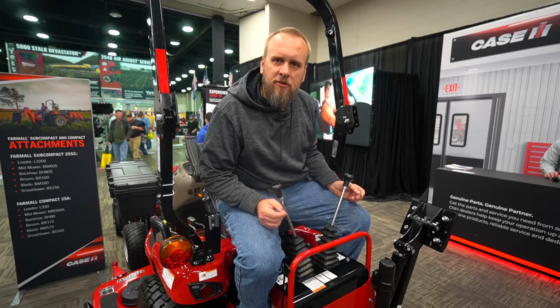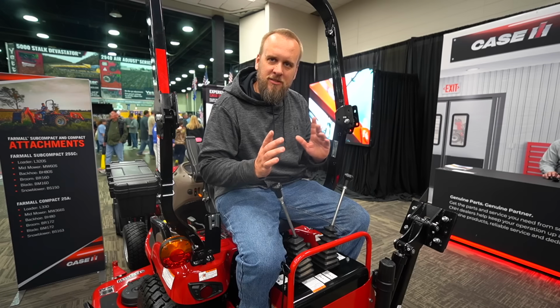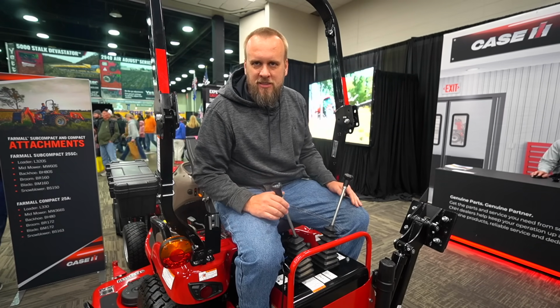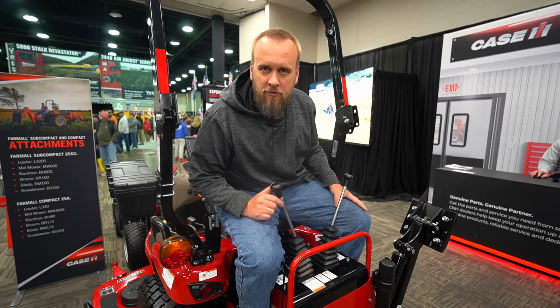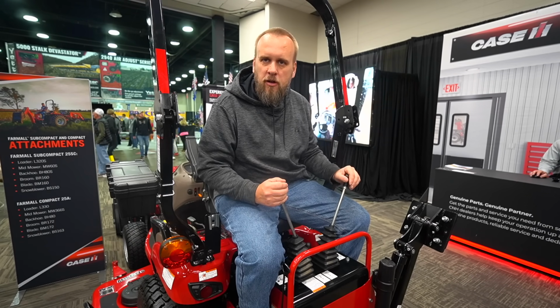Okay, so it's always an interesting decision by the manufacturer to have one seat that rotates or to have 2 seats. Subcompacts really can't have a separate seat on the backhoe. There's just not enough room. So this one lifts up and then swivels with the lever under the seat.